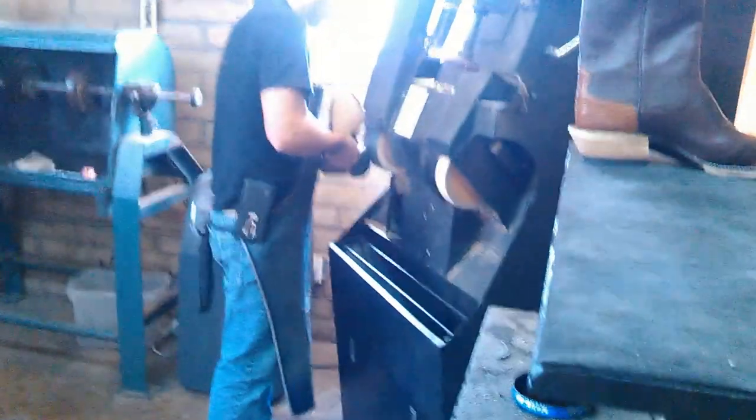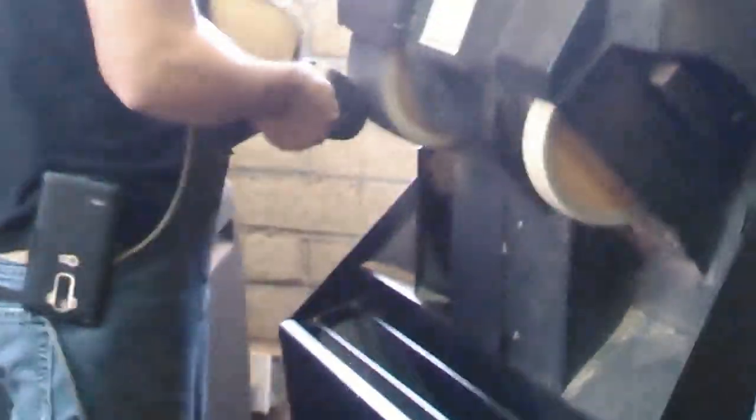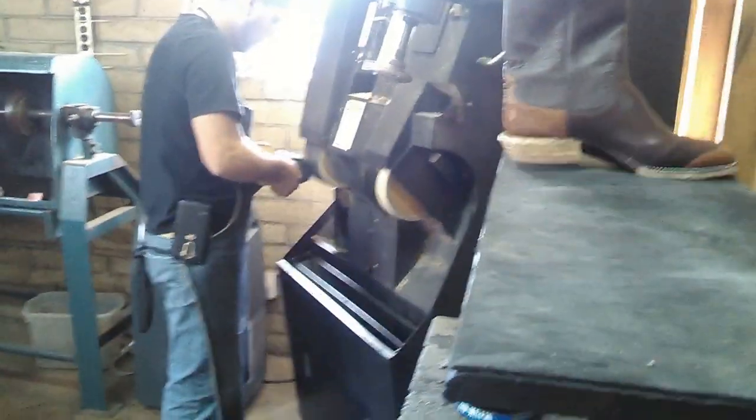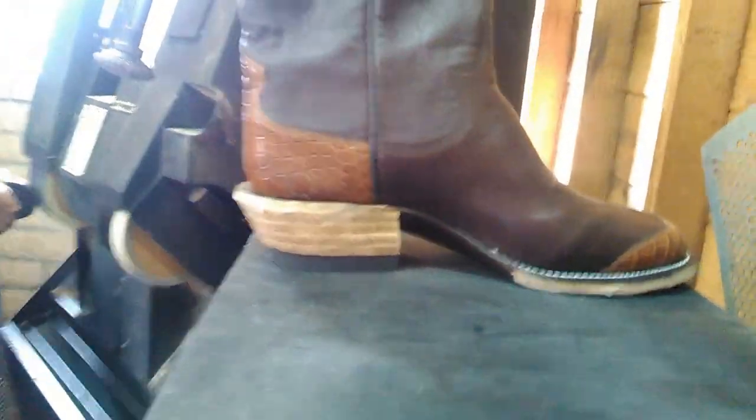Go ahead and take a look at this gentleman over here. He's sanding down the heel, shaping the actual heel. He shows us if it's a number 3, number 2, 2X, what have you. He's taking the toe over there. He's working on that leather toe box.